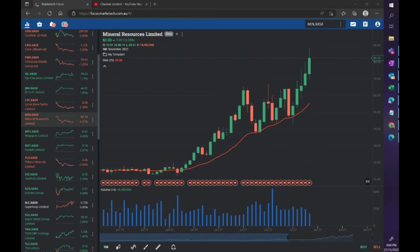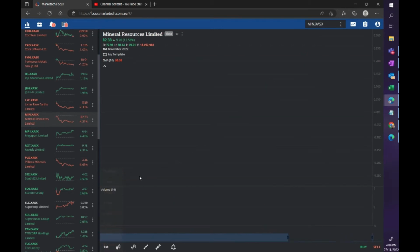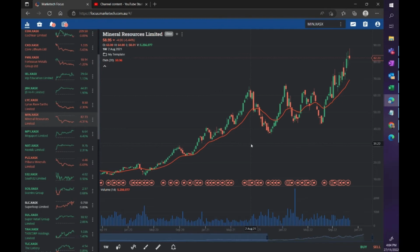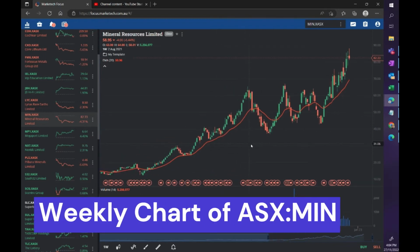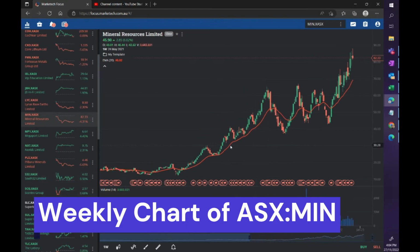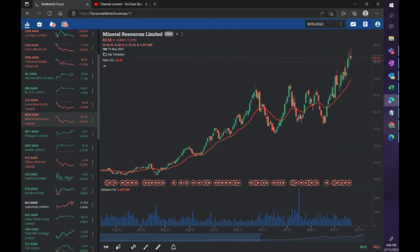Now, we'll change this to a weekly and see the observations on the weekly chart as well. I'll again change it to around the same time period, the start of January 2020, a little bit before that, and see if we can see the same observations here as well. On the weekly, you'll see that it had again been in a consolidating phase, as we saw on the monthly as well.